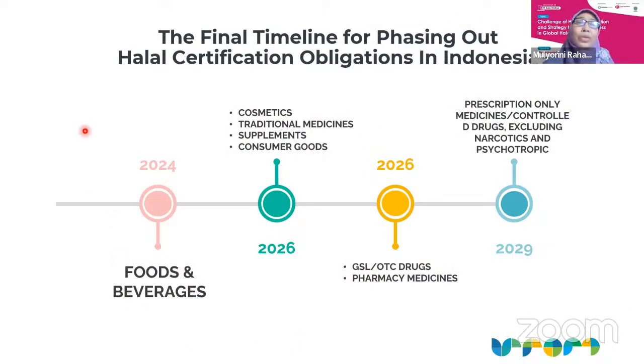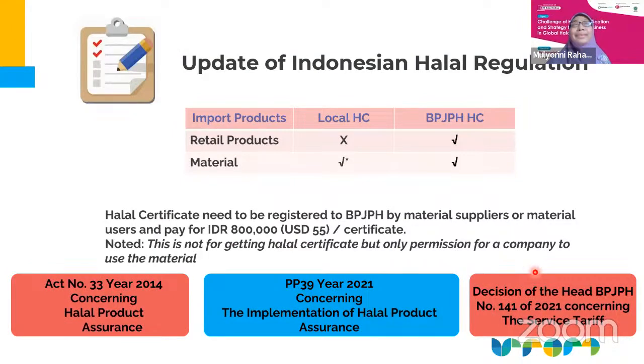However, the government also gave a timeline for phasing in the halal certification obligation in Indonesia. We can see from this slide that for food and beverages, the timeline is 2024, meaning the next 2 years. For cosmetics, traditional medicine, supplements, and consumer goods, it is 2026, as well as for OTC drugs and pharmacy medicine. And for prescription-only medicine and controlled drugs excluding narcotics and psychotropics, the timeline is 2029. So the closest timeline is for food and beverages. And this is the update of Indonesian halal regulation.